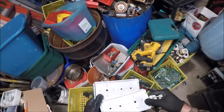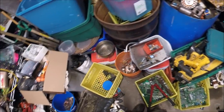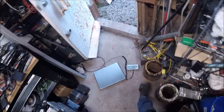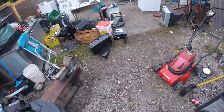Look at that. See how it's all adding up there? That's aluminum here. Right? Two transformer type things. Little bucket there. So anyways, like I say, I'm gonna start loading and I'm gonna strip these other things here.